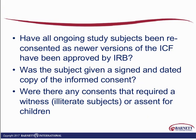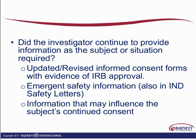Have all ongoing study subjects been reconsented as newer versions of the informed consent have been approved? And was the subject given a signed and dated copy of the informed consent? Were there any consents that required a witness, for example, in illiterate subjects or for children? Did the investigator continue to provide information as the subject or situation required? For example, updated, revised informed consent forms with evidence of the IRB approval, emergent safety information, which we'd find in safety letters as well, information that may influence the subject's continued consent.